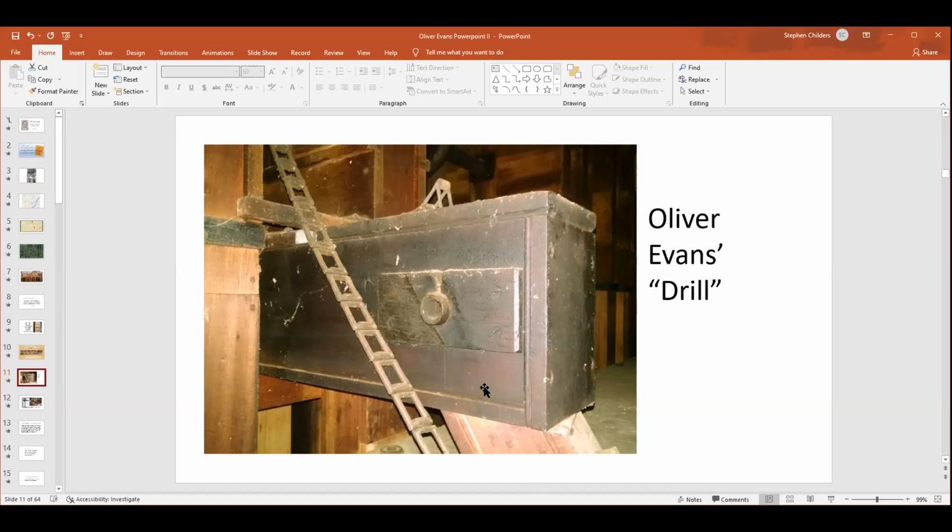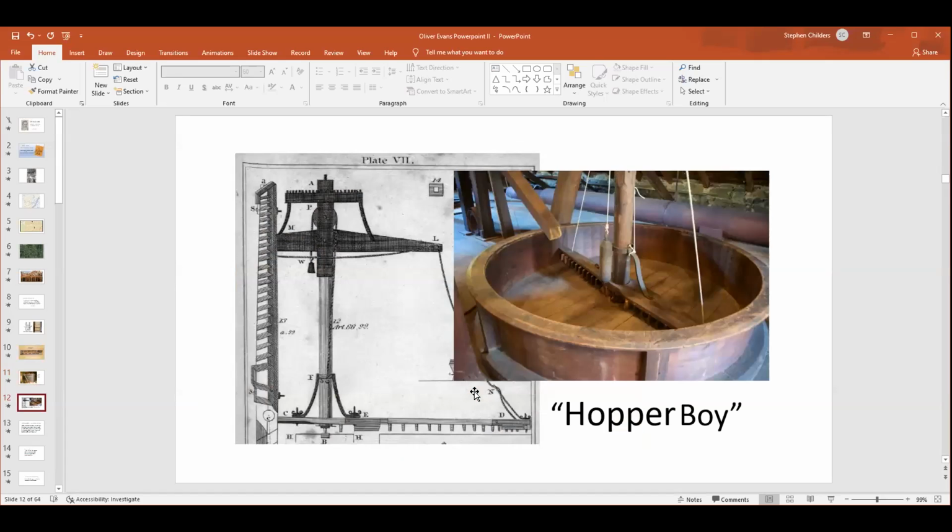He also invented the descender, which was a sloped chute with a belt on it, and the weight of the flour on the belt actually caused the belt to rotate and carry the flour down. I really don't think that was ever used very much, but that's on his list. And the other thing was the hopper boy. Now, this was something that he absolutely did invent.